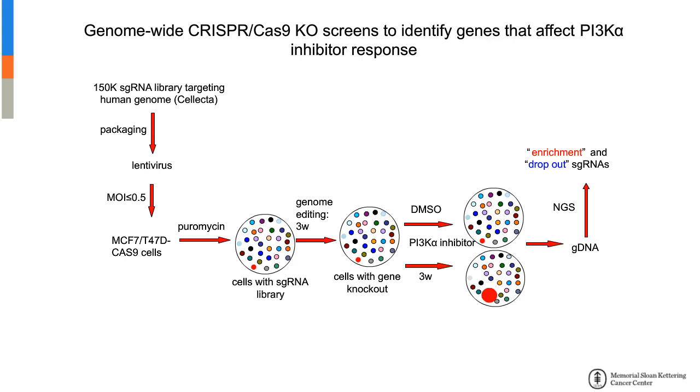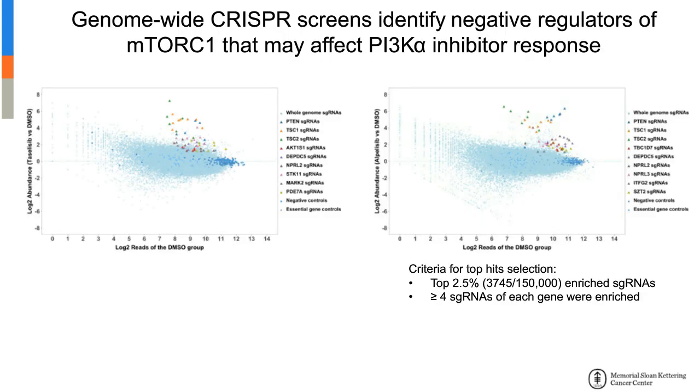And then you can do comparison by bioinformatics analysis. So it's very easy. We'll compare each guide RNA from the PI3K alpha inhibitor group versus the DMSO treated group. You will know which guide RNA was selectively enriched or dropped out. Then you can see the second slide. You can see those guide RNAs in the top right part, all the dots, are selectively enriched. And the bottom right means there are a lot of guide RNAs that were dropped out. But in this project, we only focus on the enriched guide RNAs, because for those guide RNAs, you will identify which genes whose loss causes resistance to PI3K alpha inhibitor.